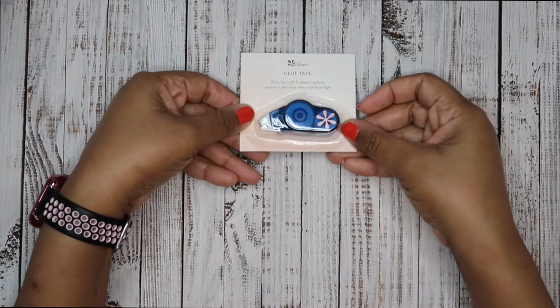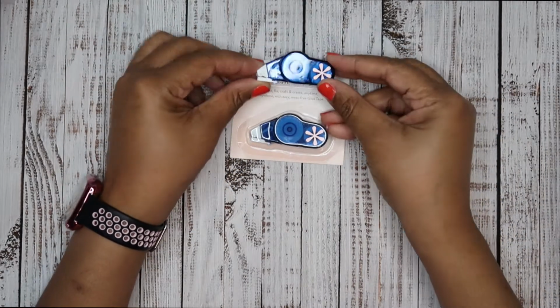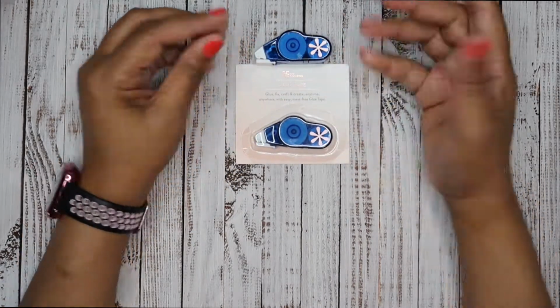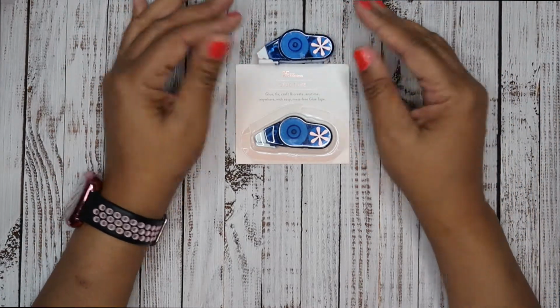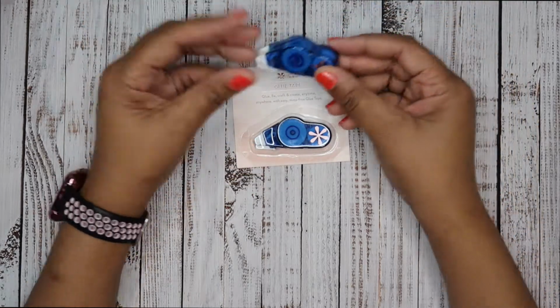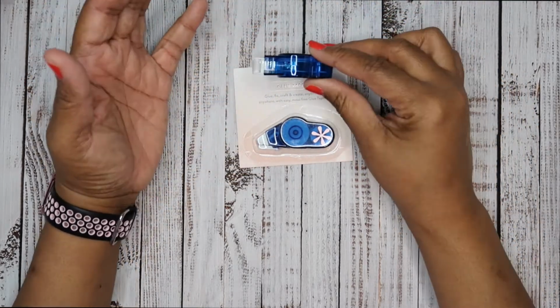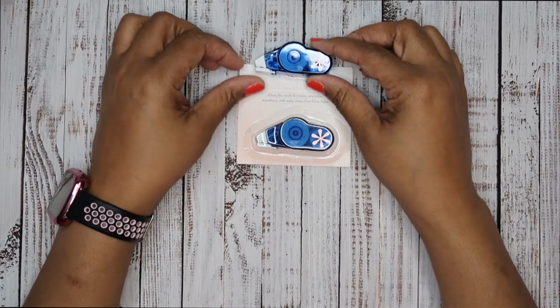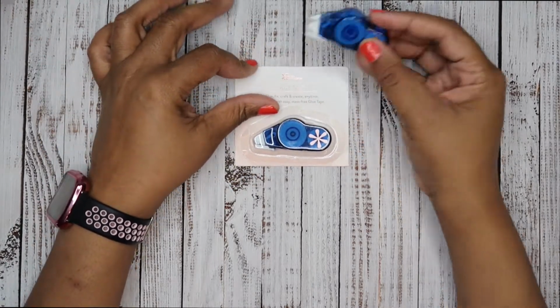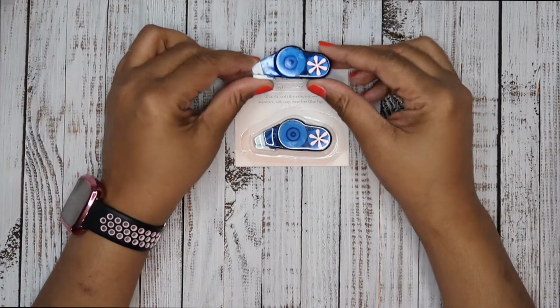The next thing is the glue tape runner. And if you got the seasonal surprise box again, you did get one. This was a sneak peek, so this is launching with the back to school launch. This is like the scissors. This is perfect to throw in your pencil pouches, your pad folios, and you have an on-the-go tape if you need to tape something, or you rip a page or something. And this is gonna run you about $9.50.